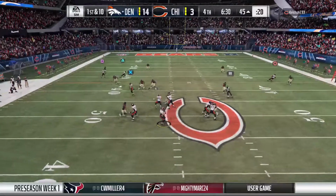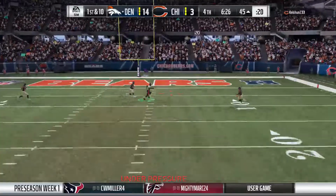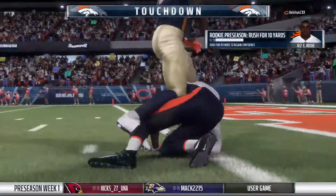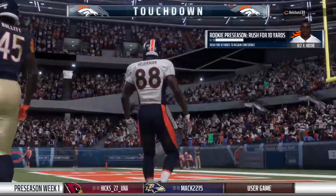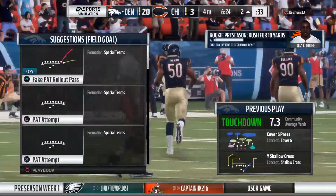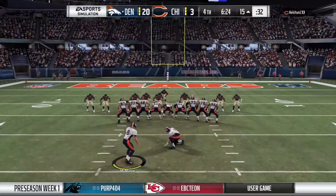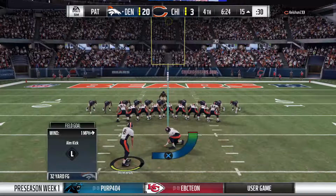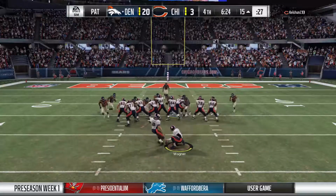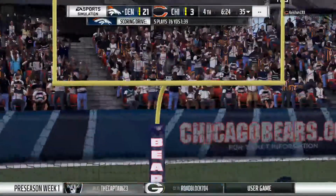Back to throw here. He's going to fire one deep over the middle. A swing pass caught. And he is into the end zone for a Denver touchdown. A big play there. 45 yards. And the Broncos will extend their lead. Now McManus to tack on the extra point. And it's 21-3.